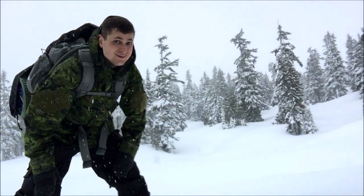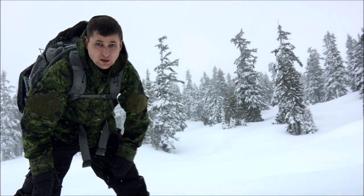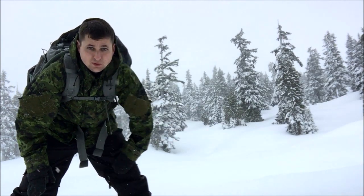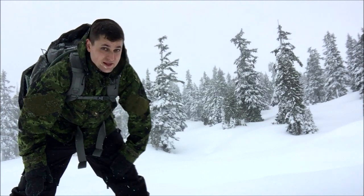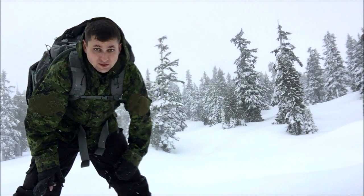Okay, so I'm probably gonna head down that way. It's away from any slopes, and it looks like it might be protected from the wind. And that's gonna be very important for my setup. You'll see that in a moment.